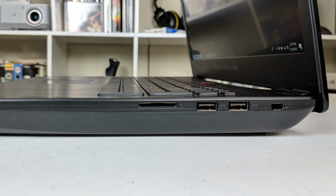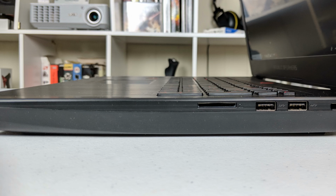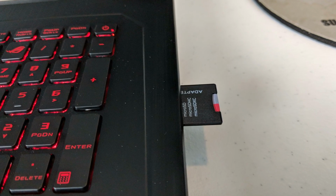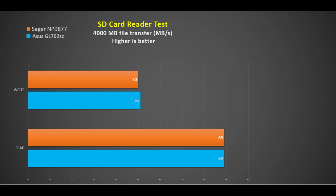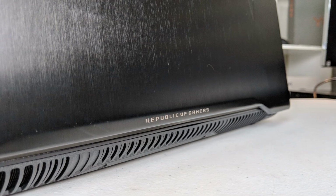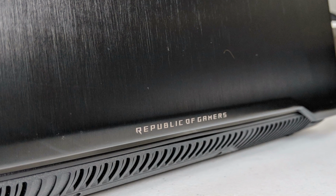On the right-hand side we have the Kensington lock, 2 USB 3 Type A ports and an SD card reader. Now if you put an SD card in, you will see that it sticks out quite a bit, which I didn't like. It performs well though, same as my Sager NP9877. Round the back there are no ports, but just the heat exhaust vents and the wording Republic of Gamers.